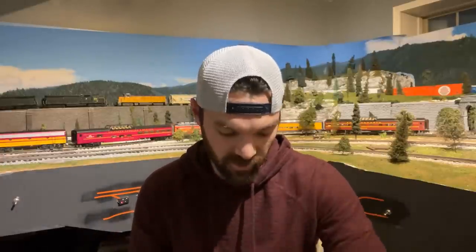All right, everybody, so we're back at the layout in the basement, and there's a couple things that I picked up from Toy Trains and Collectibles today, so I wanted to show that to you so we can get a full circle of the whole day. It was a long day. It was about a 3-hour drive back. It's almost 4 o'clock now. I'm exhausted, but let's go through a couple of things that I was able to pick up while I was there.